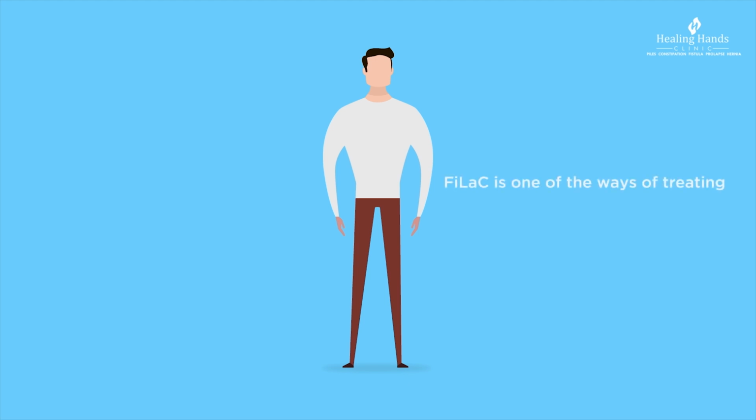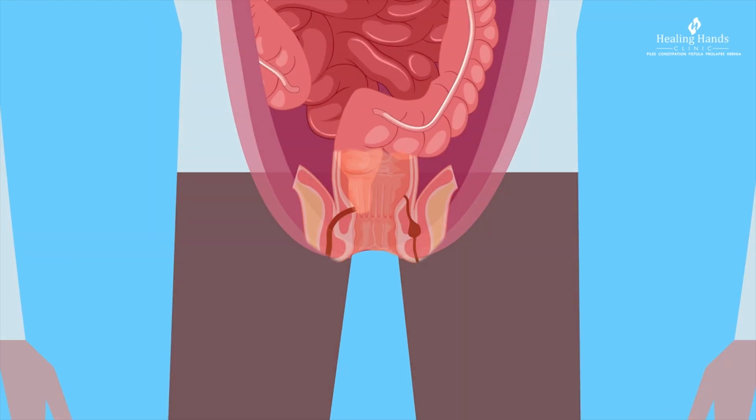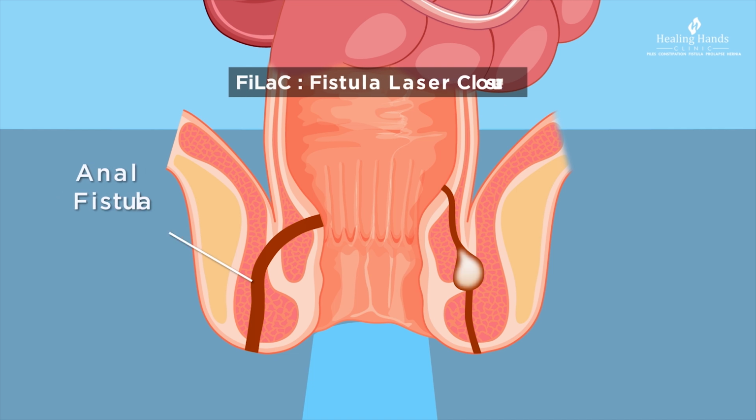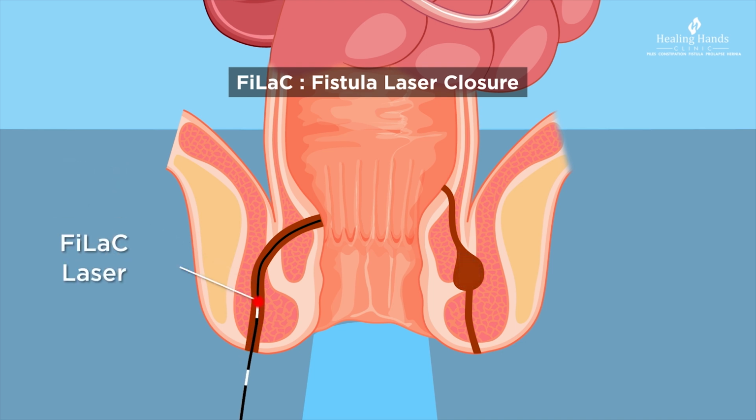In a complex fistula, where the sphincter muscle is involved, FILAC is a good way of treating it. In FILAC, the laser fiber is inserted into the fistula tract. This fiber circumferentially emits a defined amount of laser energy that causes controlled photothermal destruction of the tract.